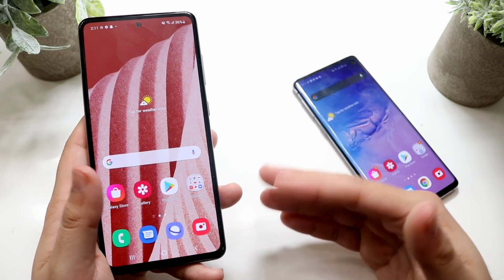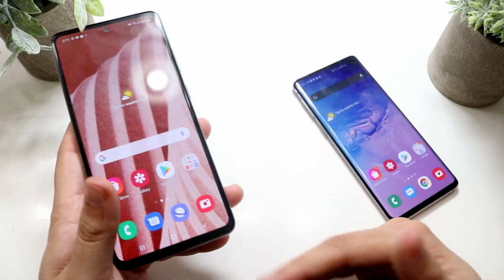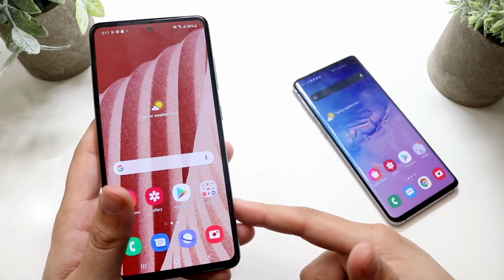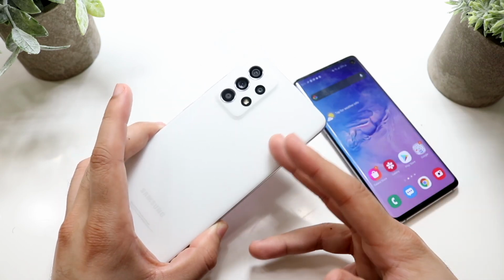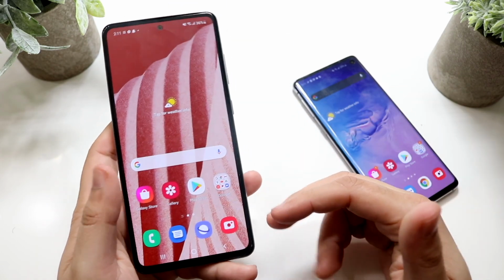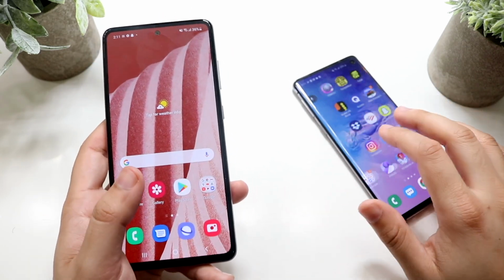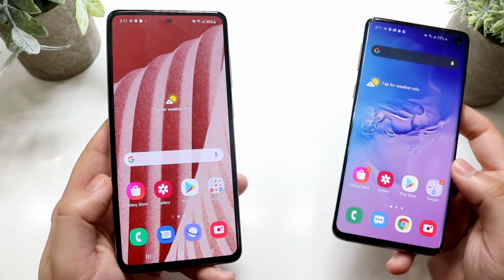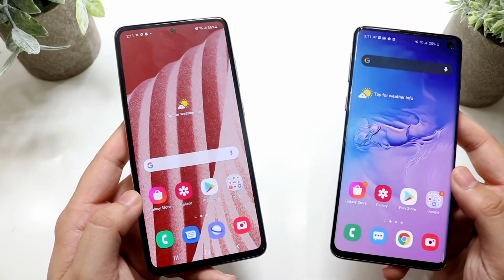You're getting decent performance. It's not even that far off from something like an S10, to be honest, let's be real. USB-C, headphone jack, micro SD card slot, and IP certification. Pretty much the same things as the Galaxy S10. You know, plastic back, whether you like it or not, at least it's frosted, so I think that's kind of cool. Definitely when I think of both of these, the Galaxy S10 to me is the more premium phone for sure. When I think of a flagship, this is the device I think of. I don't really think of an A52. I think of the Galaxy S10 for sure.